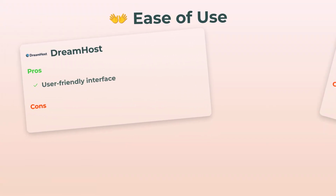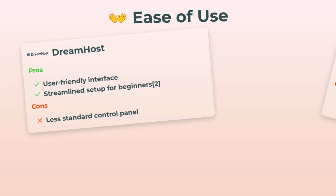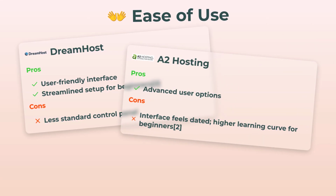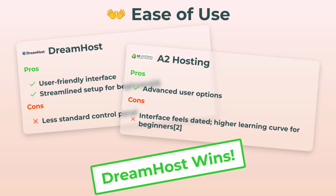How's the experience for newbies? DreamHost really nails it. Super clean interface, easy setup guides. Even if their panel isn't standard, it feels built for first-timers. A2 Hosting caters to advanced users, so it's great if you know what you're doing. But the interface looks pretty dated, and honestly, beginners might get lost in the menus. So yep, DreamHost is the easy winner, especially if you're just getting started.